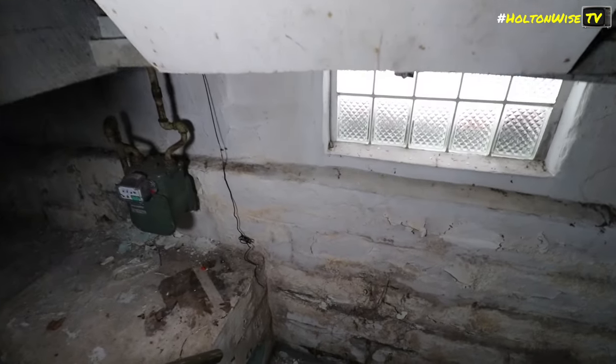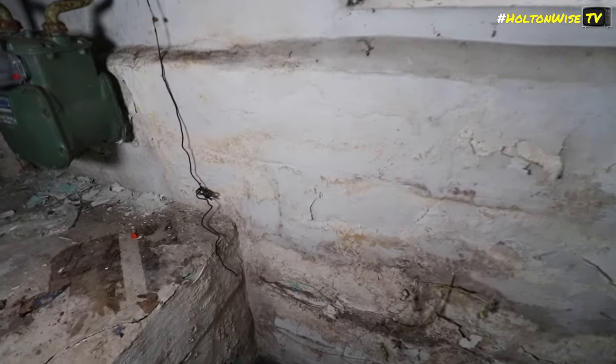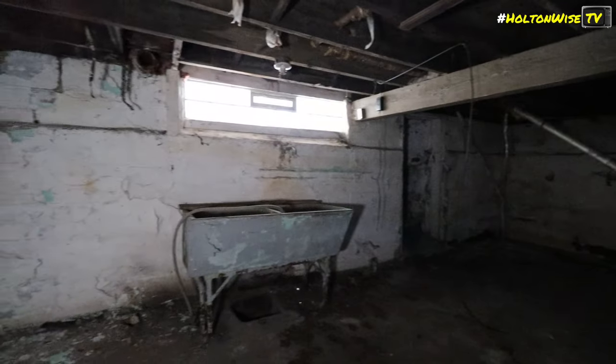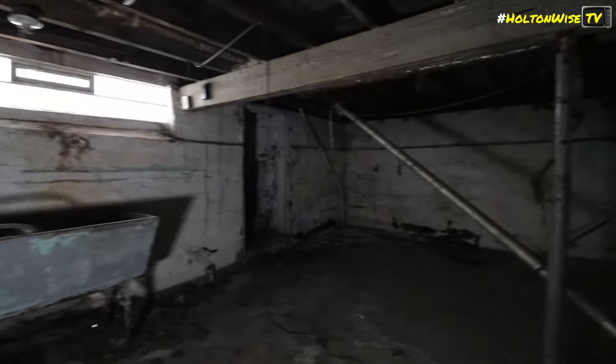Cool. No furnace, no hot water tank, as you would have guessed. Currently dead body free, that's cool. Apparently. But they still young. Huh? Looks like the electric panel got gutted. Oh, both electric panels back here. Oh, yeah.